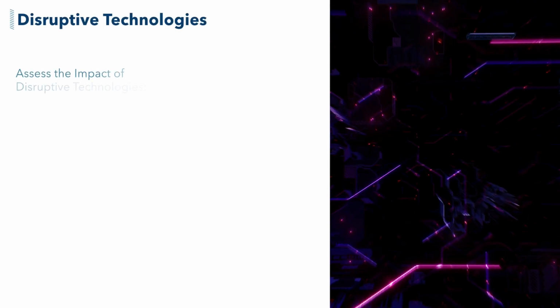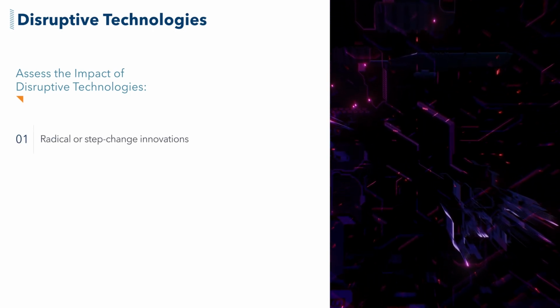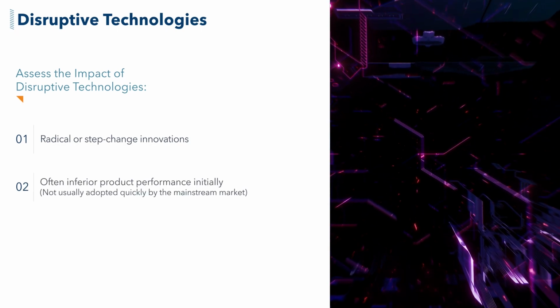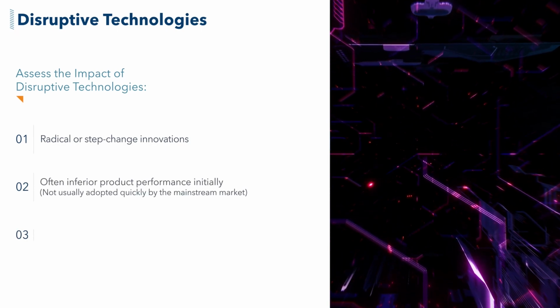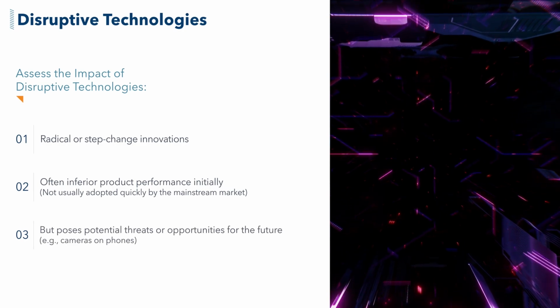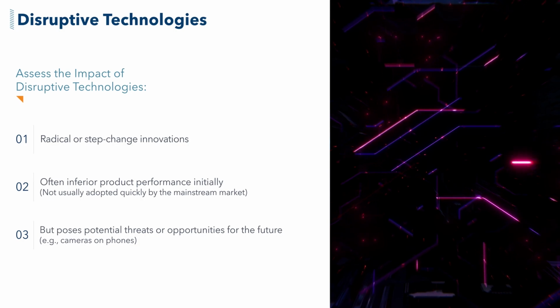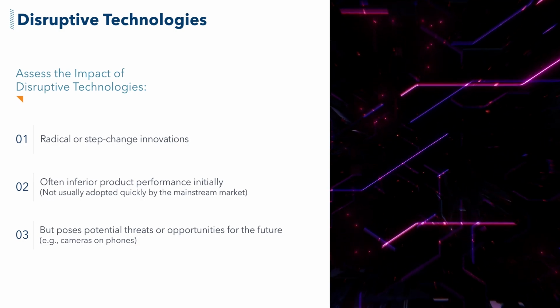Before delving into the tool itself, let's define what a disruptive technology is. First, it's usually a radical or step change innovation. The proposed product is often inferior in performance or with significantly fewer features, but it poses potential threats or opportunities for the future as the proposed value is significantly different from current offerings.